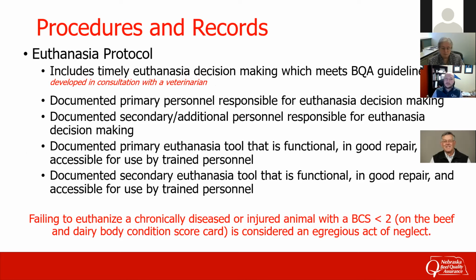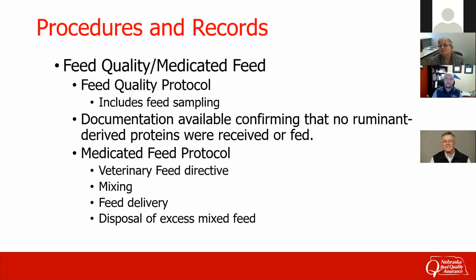Euthanasia protocol must be developed with your veterinarian just to make sure you're meeting those guidelines set forth by either AABP or BQA. One thing to point out here is that failing to euthanize a chronically diseased or injured animal with a body condition score of less than 2 on the beef or dairy condition score is considered an egregious act of neglect. So if you're on a feed yard, once those animals get below a 2 and they're not having any improvement, it could be time to euthanize that animal. However, you can meet with your veterinarian. If your veterinarian does not agree with that, then you can continue to move forward, but it has to be under the advisement of your herd veterinarian.